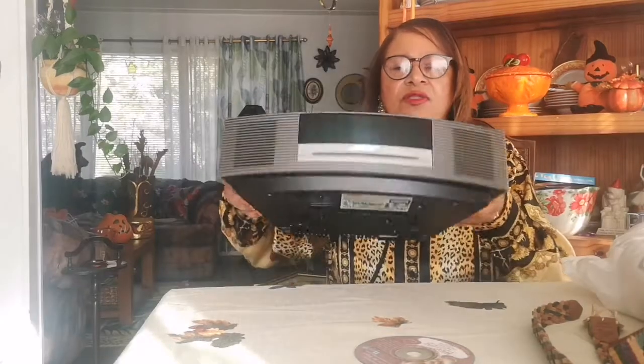But anyway, this is a Bose, B-O-S-E. One of those really nice players that is supposed to sound like an orchestra or something when it plays, and it's nice soft music. The only thing is, I'm pretty sure it comes with a remote, and this doesn't have a remote, but I did look online and you can buy remotes for these, so we're going to see if we can locate a remote for this. And so I took it as is, without the remote.